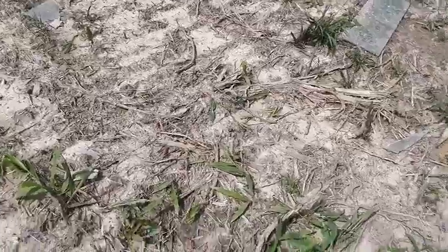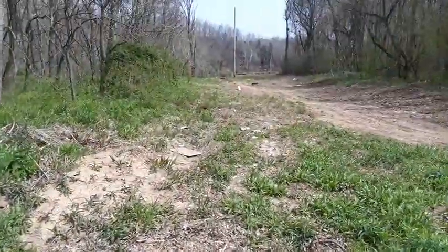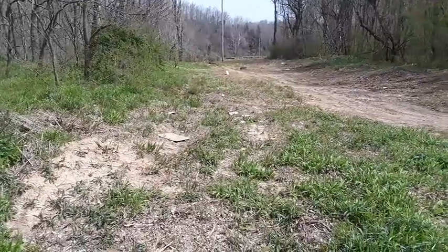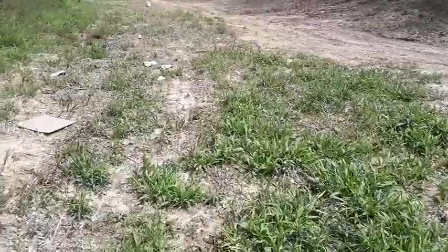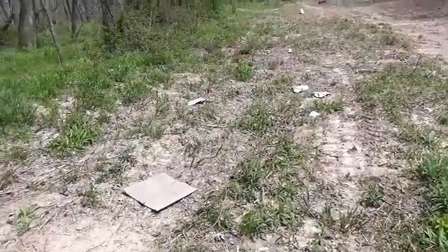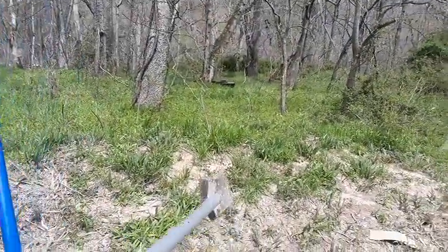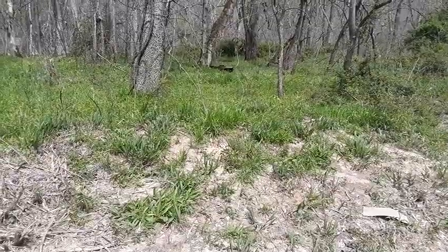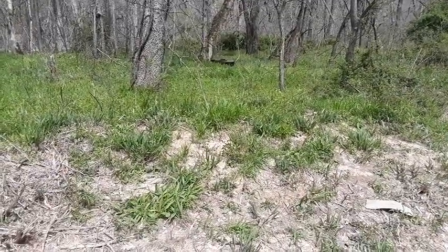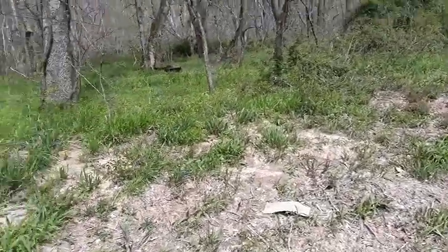All right, let's rock on. I don't know if someone was dumping stuff here, or what. I see some wood right over there. And I see some little flies flying around. No wonder. Somebody's deceased dog is over there. I could at least bury them.